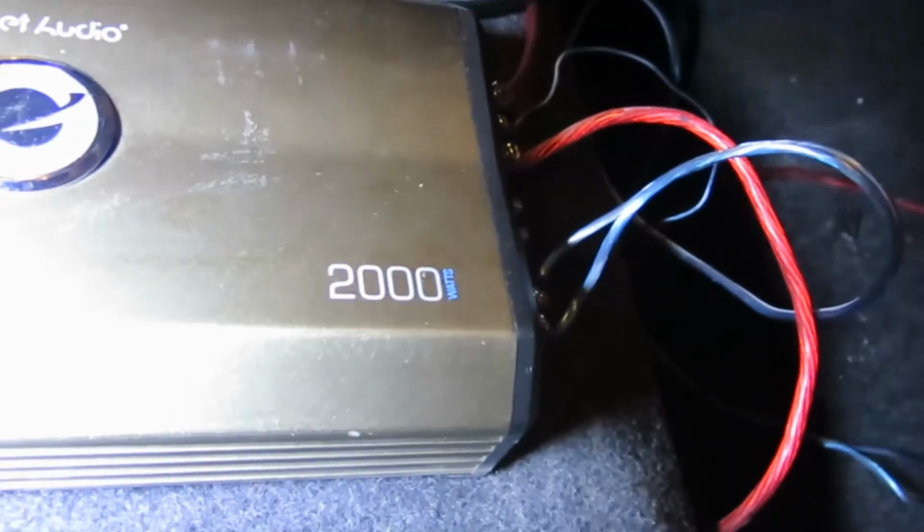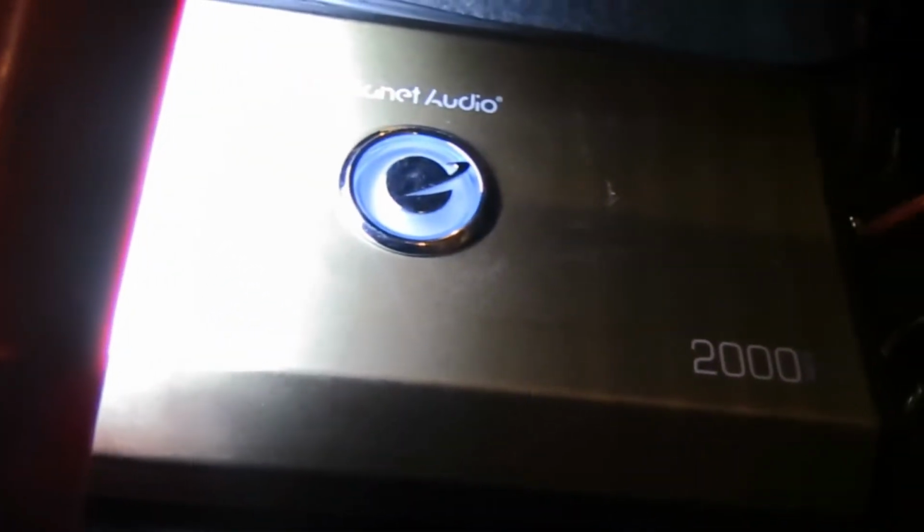These are pretty good. I did some research about them, and they're pretty good. Once I get a sub, then I can dial it in and go from there. But yeah, it's all ready for a sub.